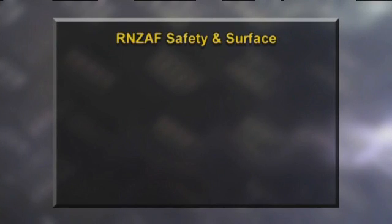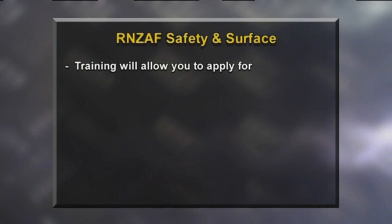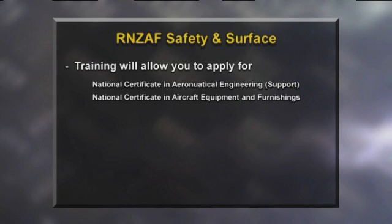Safety and surface training is some of the most thorough and advanced in the world. As your career progresses and training is completed, you'll be eligible to apply for national certificates in aeronautical engineering support, aircraft equipment and furnishings, or aircraft painting level 4. Technicians attached to the various flight squadrons can expect overseas postings in support of their aircraft. On graduation, you'll be contractually obliged to spend another 24 months in the Air Force.